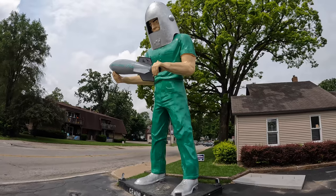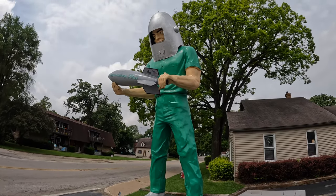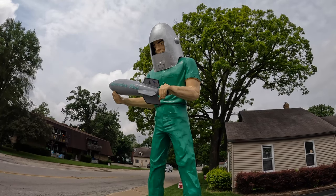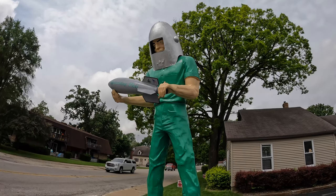Okay, so we've made it to Wilmington, Illinois here on Route 66. The Gemini Giant is one of those iconic things you will see on Northern Route 66.